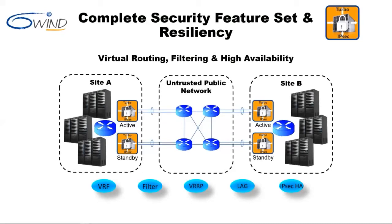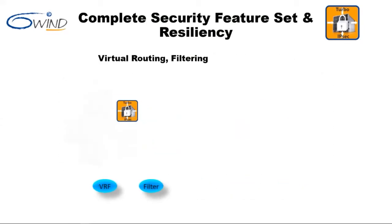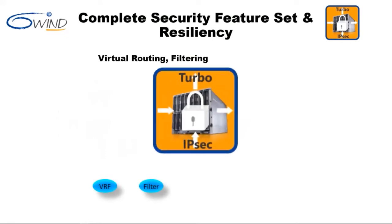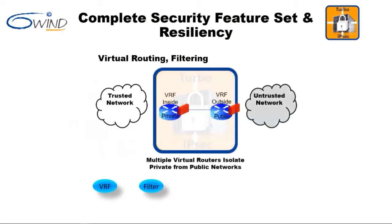Now, let's have a look at the features used in this demo to ensure security and resiliency. Each site features 2 redundant Turbo IPsec appliances working in active standby mode. Let's zoom on the active security gateway on site A. It is configured with 2 VRFs to isolate traffic coming from the public network. Incoming IPsec packets are decrypted, provided they have been encrypted with the right secret, and forwarded in clear to the private network. Clear packets coming from the public network are dropped by our ACLs.